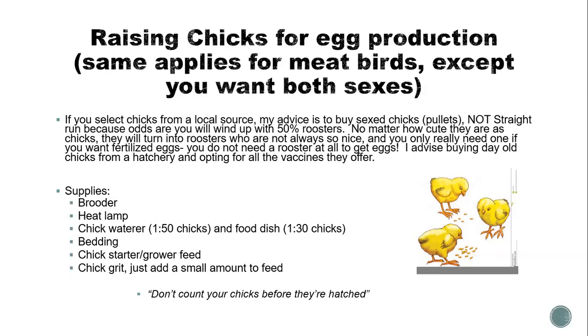If you are thinking about starting a flock, I would suggest that you buy day-old chicks from a hatchery and opt for all the vaccines that they offer you. That's just to cover all your bases for preventing disease as best you can. Buying chicks at a feed store is fine too. They're very well taken care of there, but just don't make it an impulse decision. You really need to have a good setup. Not that you can't get it all at the feed store when you're getting your chicks, because that's how they package it, but it might be a little better to plan ahead.